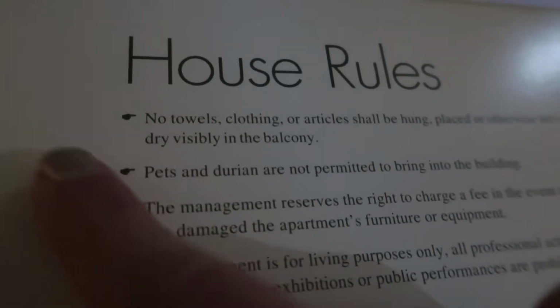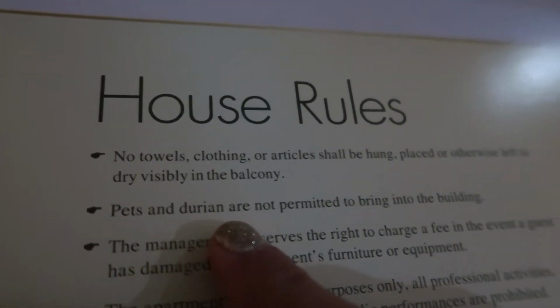But otherwise, this apartment is beautiful, it's massive. And it was dirt cheap, but it's got an awesome fitness center, and that was my stipulation. And there's a really important thing that I have to show you in a second. Pets and durian. Pets and durian are not permitted.